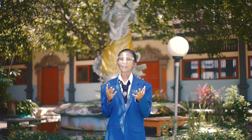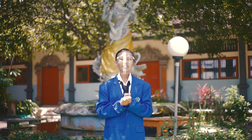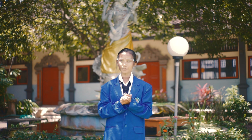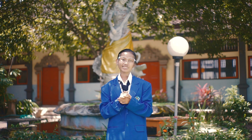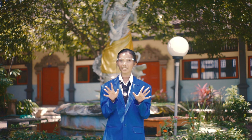After visiting Bajra Sandhi Monument, you must be tired, but don't worry. You can stay at a hotel located around the Bajra Sandhi Monument. But you can also stay in the Sanur area hotels, such as Bali Beach Hotel, Santrian Hotel, and many other hotels.